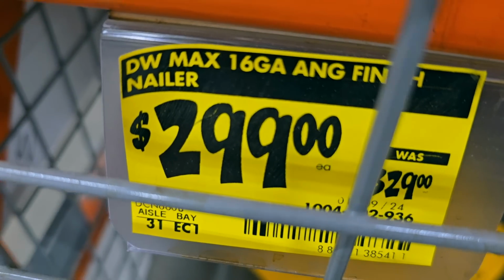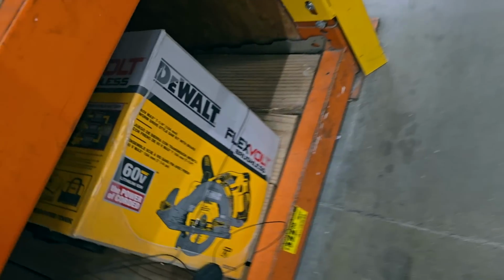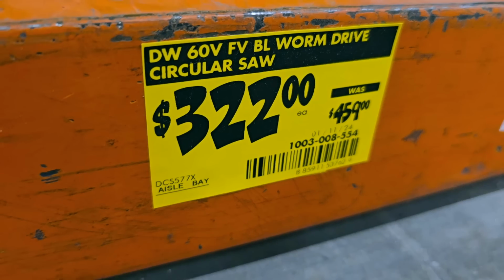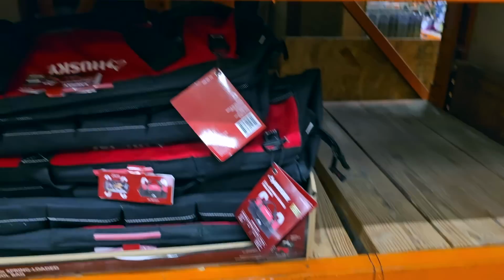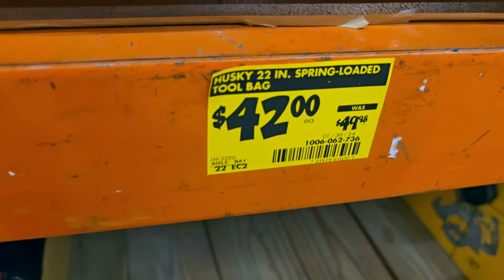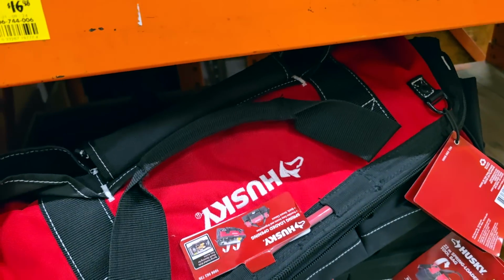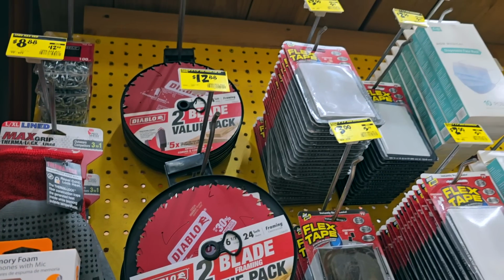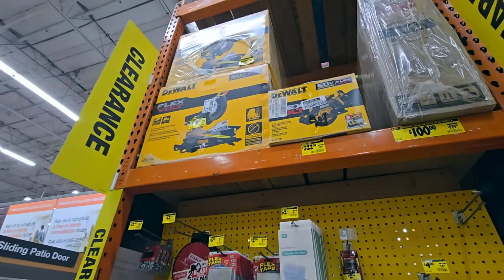$2.99, 16-gauge angle finish nailer. Another killer clearance item, $322 for this rear handle worm drive circular saw, 60 volts, 459 down to 322. And you got this tool bag, $42 down from $49, 22-inch, and that's what it looks like. Then you got some blades there. These are Diablo 7.25 and 6.5.